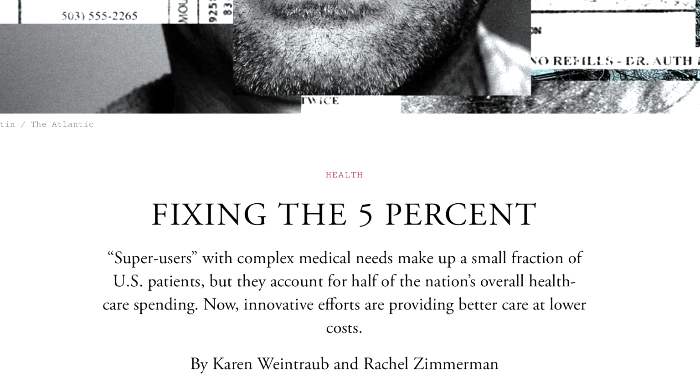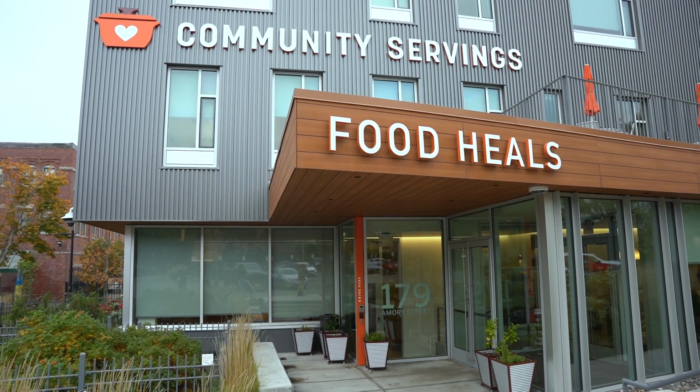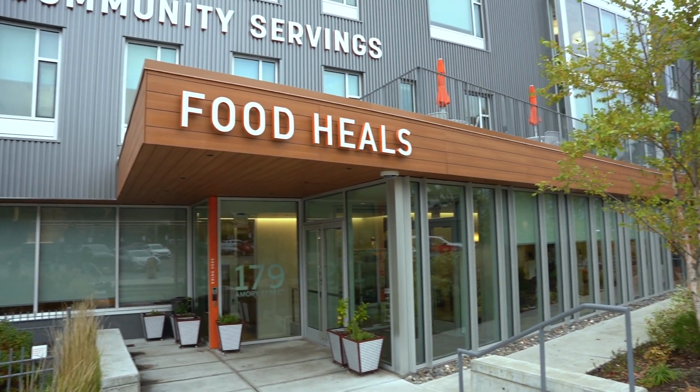Researchers have found that just 5% of patients in the U.S. make up half of the country's healthcare spending. These 5% of so-called super users have complex medical needs that make them heavily reliant on the healthcare system. Community Servings, a nonprofit organization in Jamaica Plain, is looking to change that.